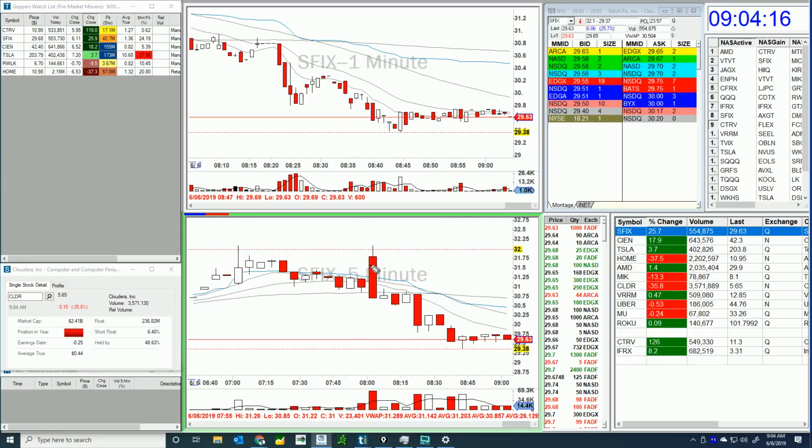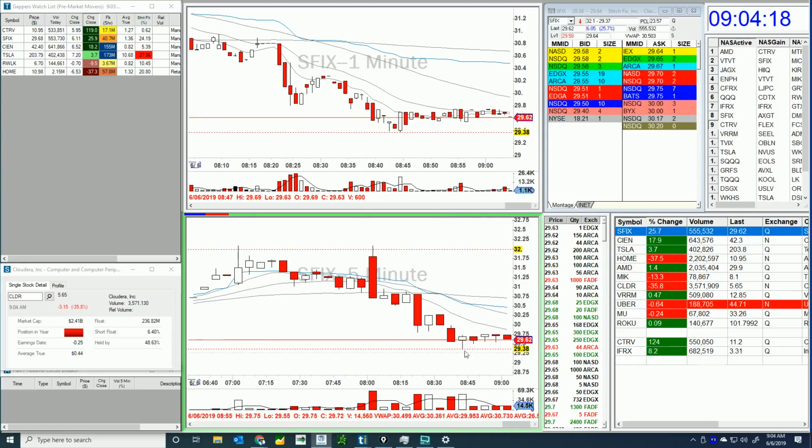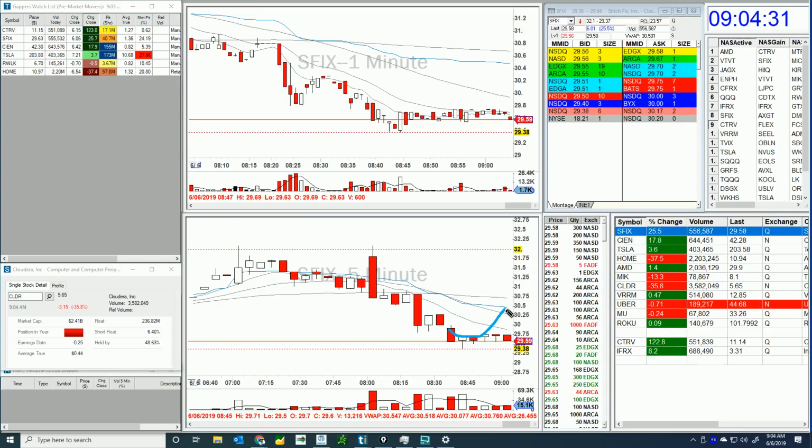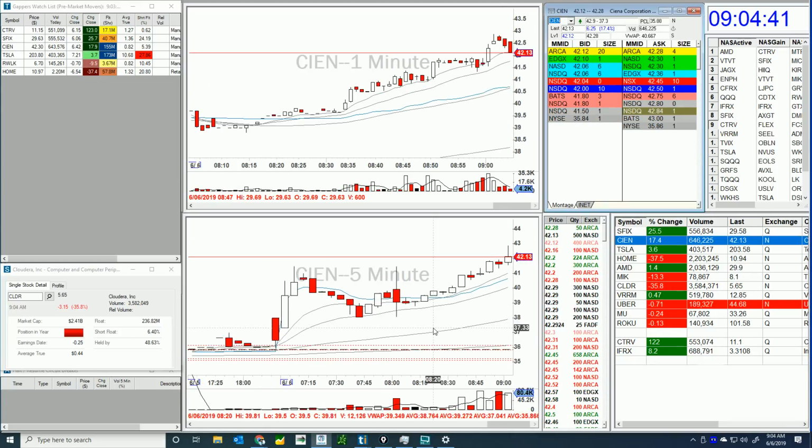It's giving some back at the moment, but hopefully can find some support here. You don't want to be biased on this one just because it's up or down. Let's see what the pre-market action does in the morning. Usually we like to find this move where it goes up to VWAP, right? Because people are probably going to bring it up to VWAP, and then it heads back down, right? We've seen that move so many times at the open, or you can just really take off. So let's see what happens with SFIX.